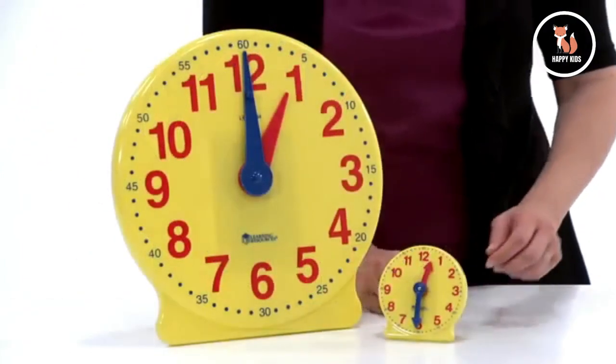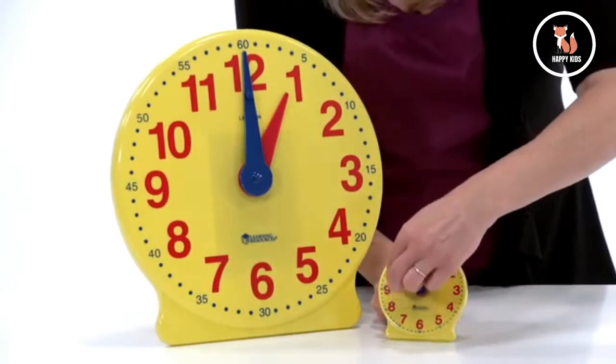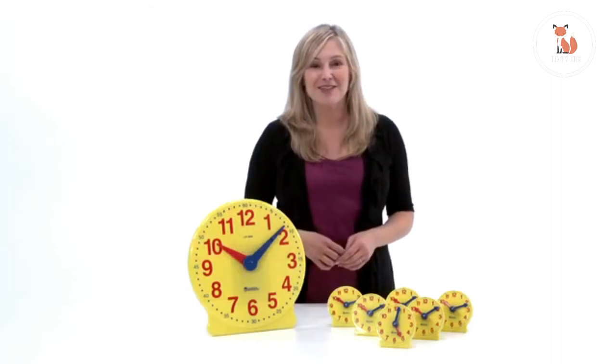The large demonstration clock is great for use in front of a classroom, while the student version allows students to follow along. Both the demonstration and student clocks are available separately or as a classroom kit to get the whole class involved in time-telling activities. Make time to learn with interactive Big Time Learning Clocks from Learning Resources.